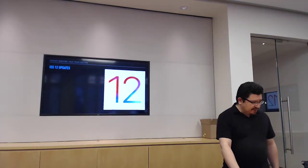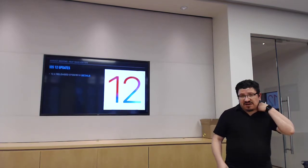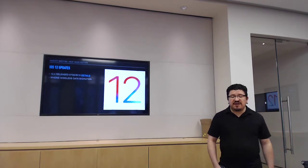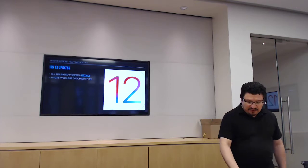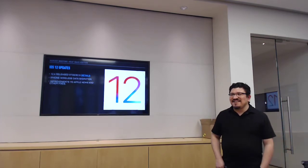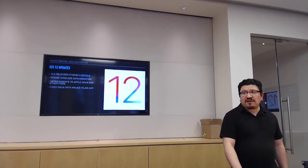So, moving on to iOS 12. 12.4 was released at the same time as everything else last month. The big thing about this is that you can now do data migration wirelessly from your old phone to the new phone. I'm sure the folks here at the store love doing that now. There's also some improvements to Apple News and a few other things.